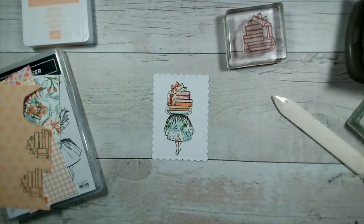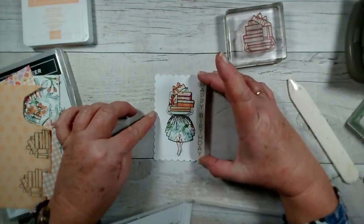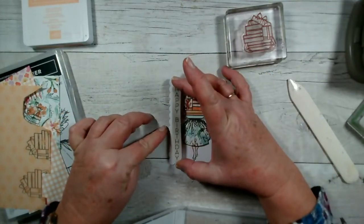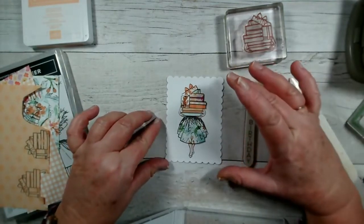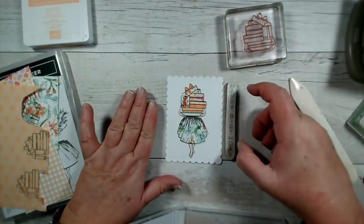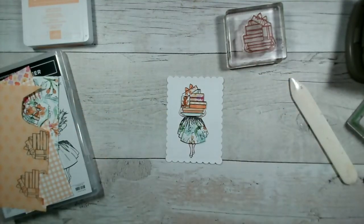So Celebrate with Flowers has a vertical happy birthday, which will fit, but I think if this was on a bigger card it would definitely work. I guess I could put it on either side, but it's just too big and too close to her for my liking. So let me see what else I could use. I've got To a Dear Friend. Nope.